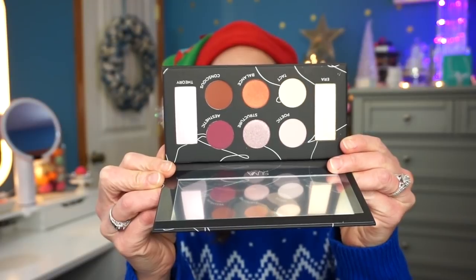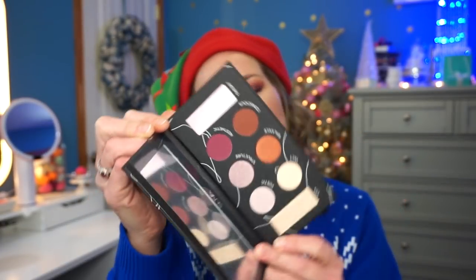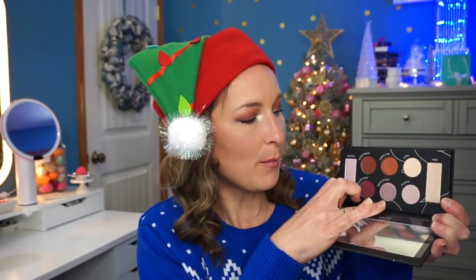And it says it's cruelty-free on the back and it's got a 12-month expiration, made in the USA. So I'm excited about trying this out. It looks like a really pretty palette. I love eyeshadow palettes. This color here is really calling to me, the aesthetic and the structure. The structure looks really pretty as well. That's like a purplish gray. So I'm excited about trying this out.